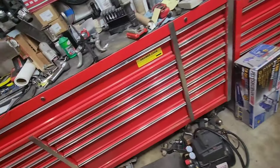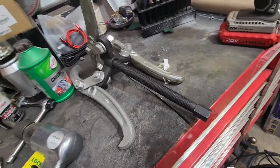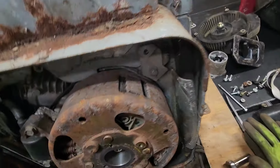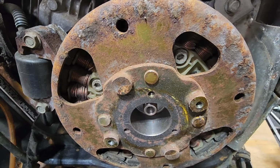The only puller I have is freaking huge in a 3-jaw. I got a drawer full of 2-jaw. I had a little 3-jaw, I must have destroyed it on something. So I'm gonna run to Harbor Freight. We're about done with this thing for the day. Get a little 3-jaw. See if we can pull it.